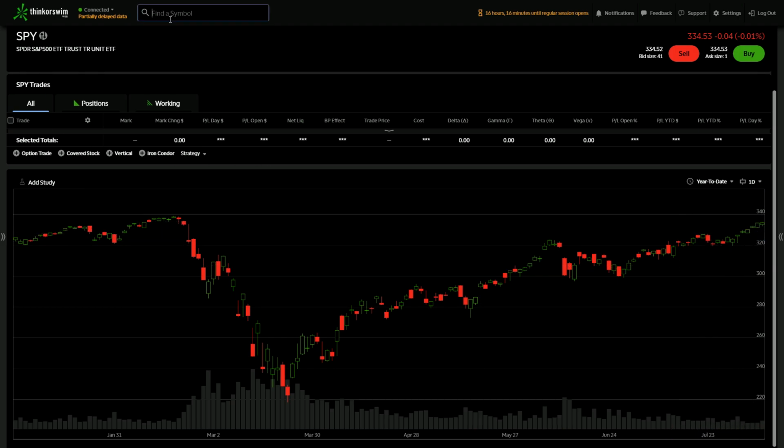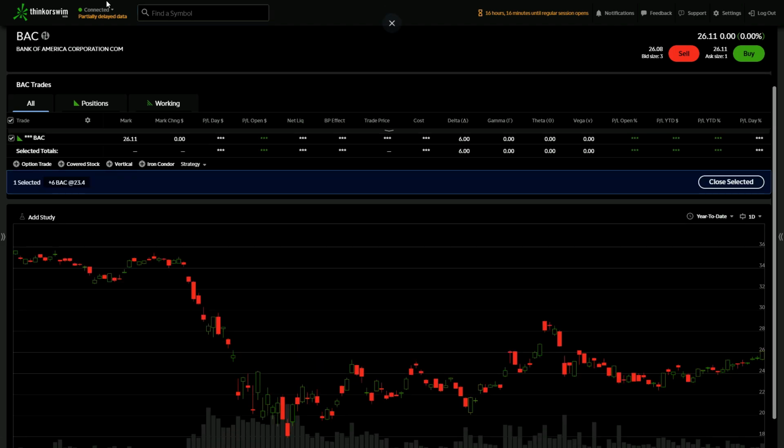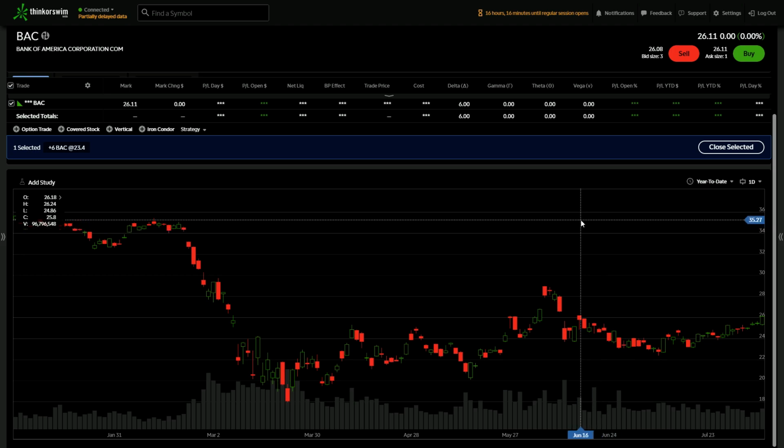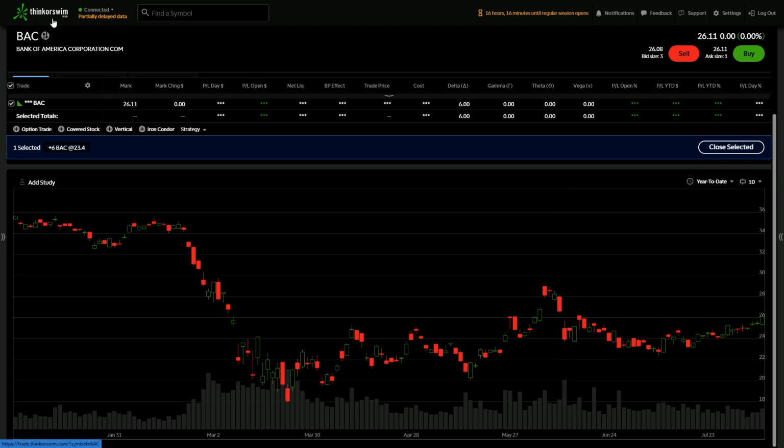Just one thing that I did want to highlight for everyone here, because I've talked about the difference between the desktop version and the web version of Thinkorswim. What I have here on the screen is the web version, and I do want to showcase what the desktop version looks like.